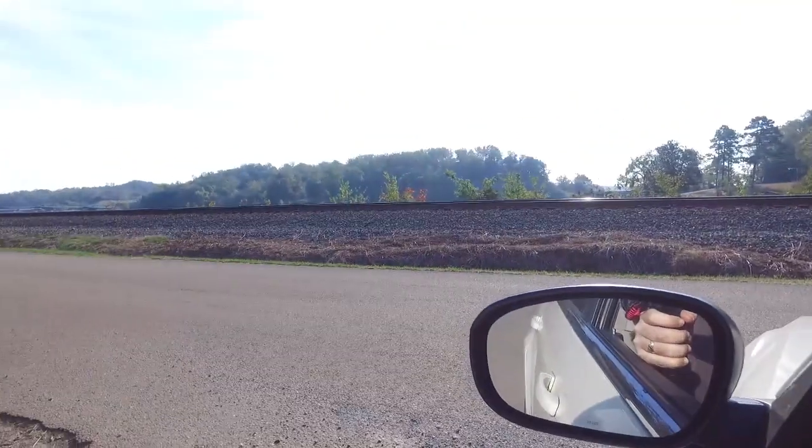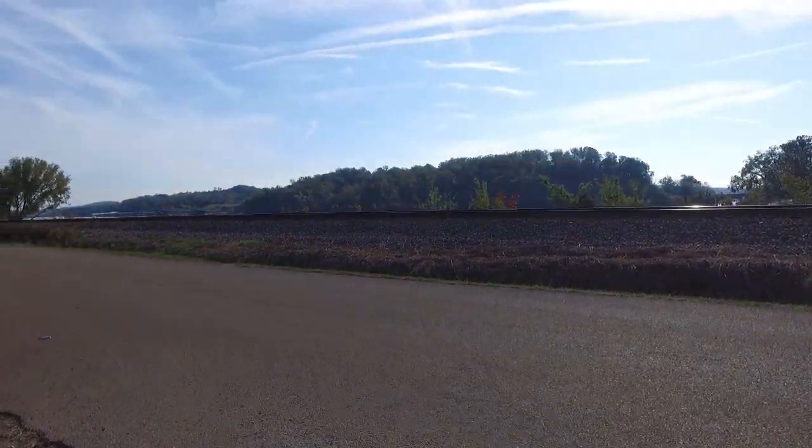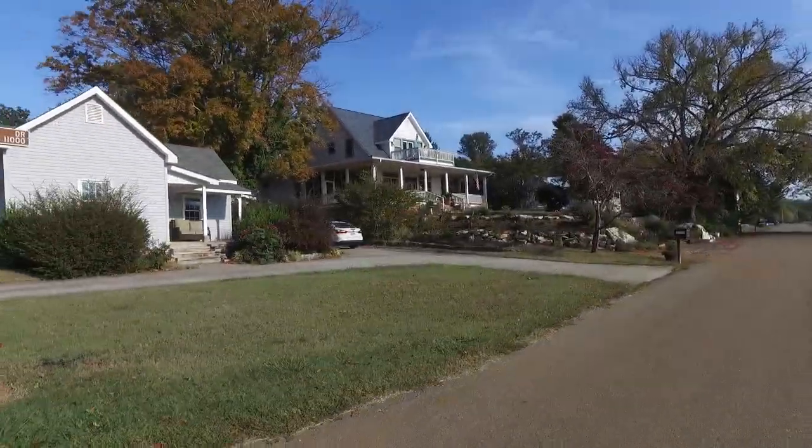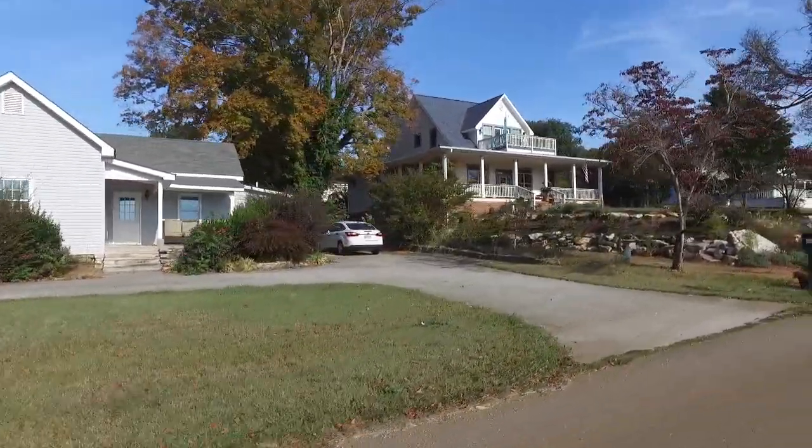And on the one side is Old Concord, and on the other side of the tracks is the lake. So you'll see that as we go along here. I'm gonna turn you around and just take you for a little drive down here so you can kind of see what it would look like when you're driving around. Here's some of the houses here.